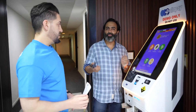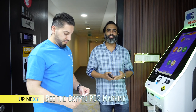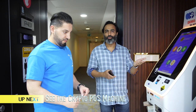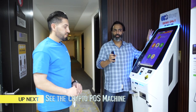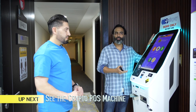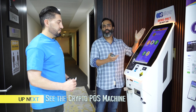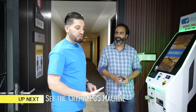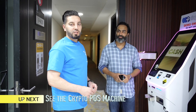So guys, you can understand that this is a new innovation. This is the future. For people who cannot use the mobile application or go to the exchange and try different steps to buy or sell cryptocurrencies, this thing has made your job easy and very simple. If you want to buy cryptocurrencies, you just insert cash, use your wallet ID, scan it here, and take your cryptocurrencies.